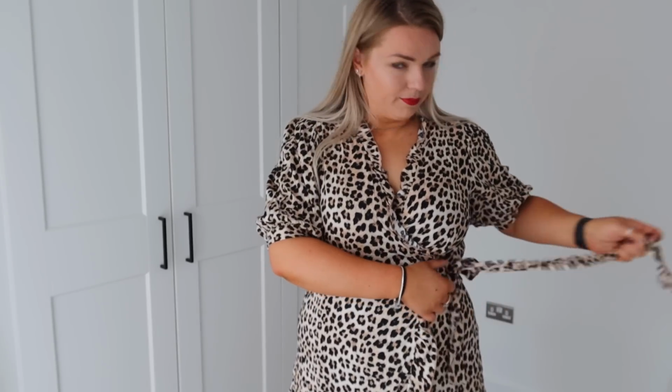It's not like a proper wrap. Let's see if I can show you without flashing. So you tie up two little strands on the inside and then you fold that over there, if that makes sense. It's not one that you feed through the hole, which I actually think this is better. I prefer that, and I love that they've got that little frill along the bottom of it as well. I think that's really cute.